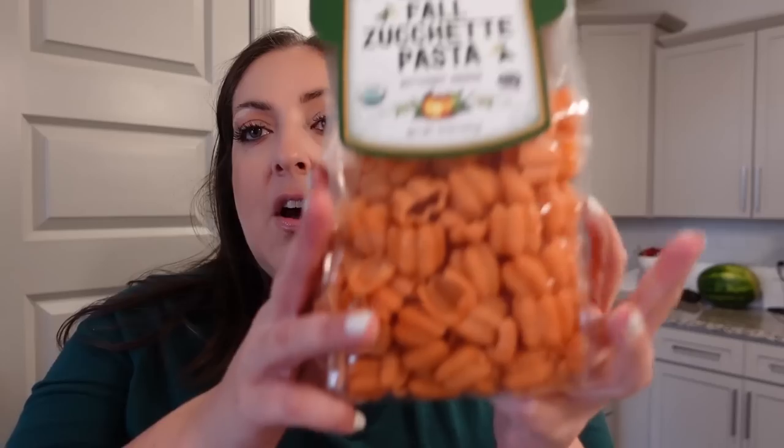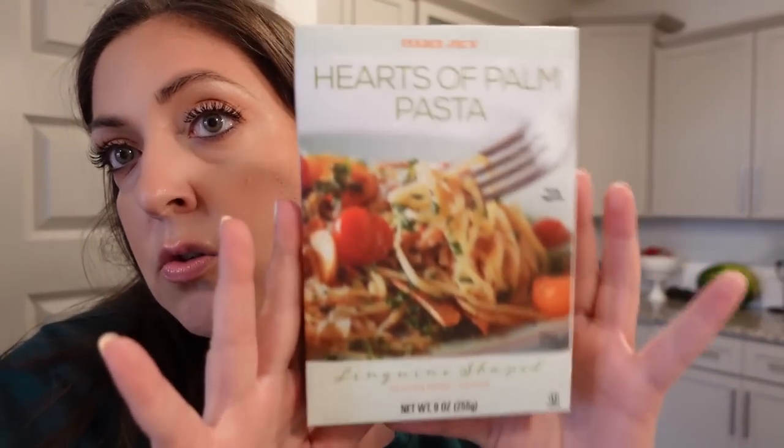So I think Ava's with me on that. Anyways, I think that these are going to taste delicious because of the shape. And they're also butternut squash. But I was really excited because I want to try this.